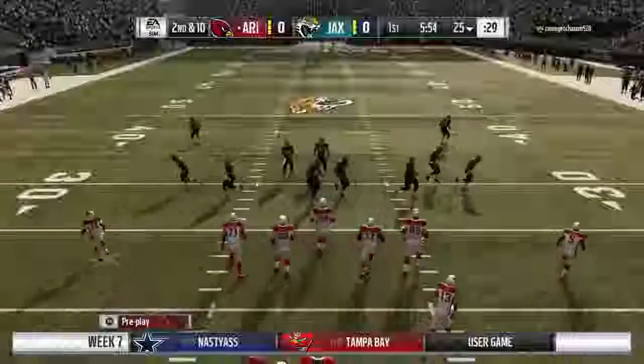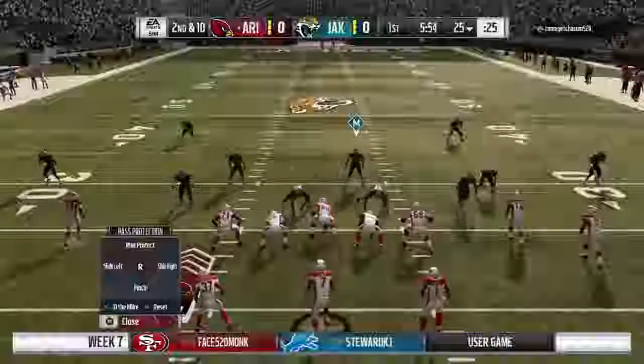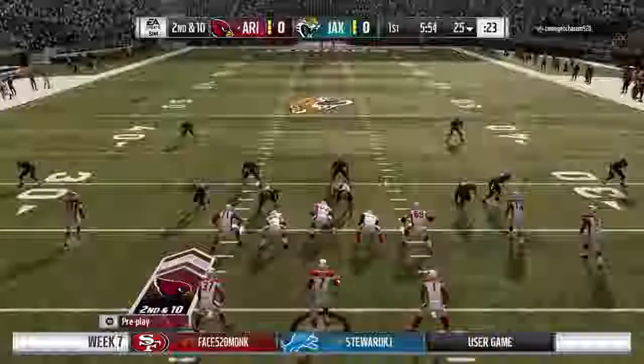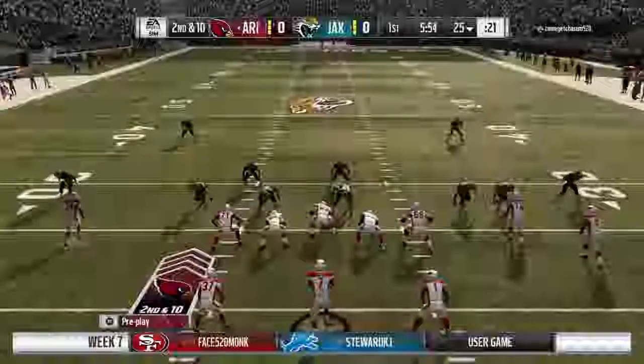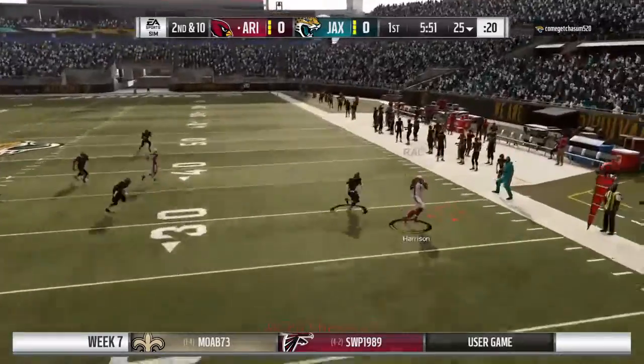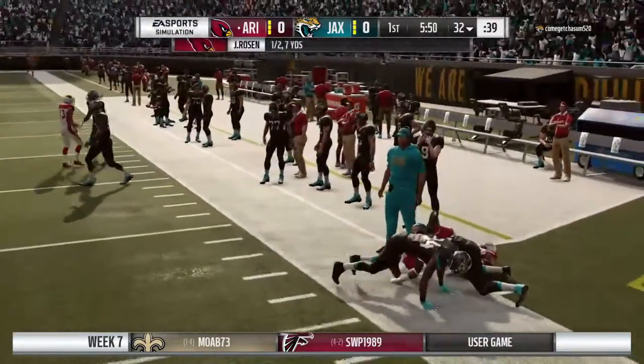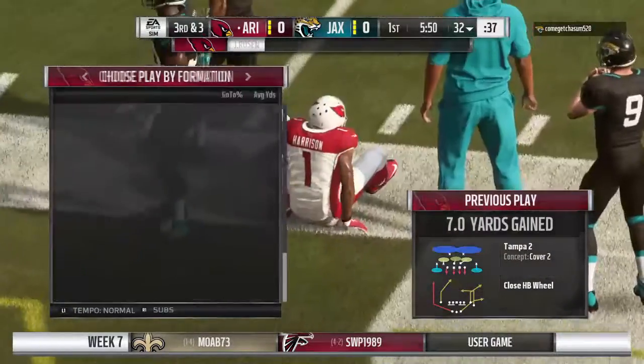Line of scrimmage, again the 25, second and 10. Watch it now, Barney, Barney! Hot! Second and 10 now, it's Rosen. Finding a safety valve here, that's complete. It's a gain of 7, and they're going to have a third down.